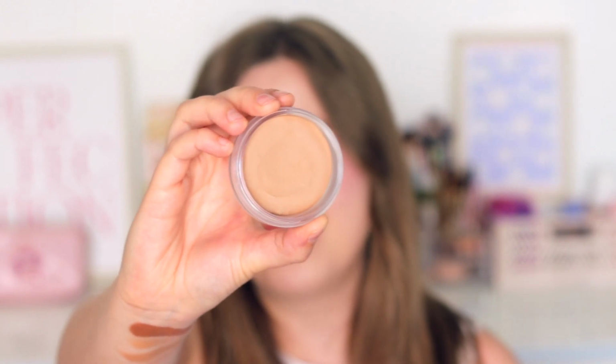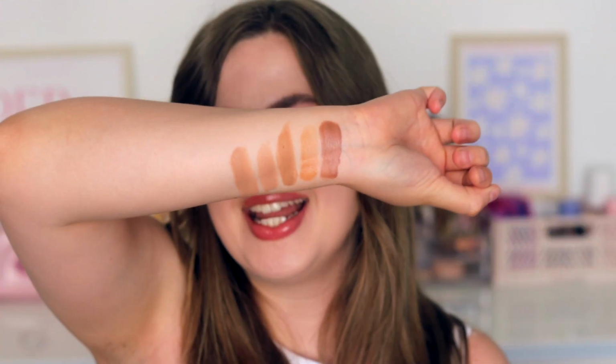a truly great product. I just find with cream products like this, there's sometimes just so much product in here and I'm just never able to use it up completely, because I also like my powder bronzers, but I really like this shade. Now again, it is a beautiful shade.